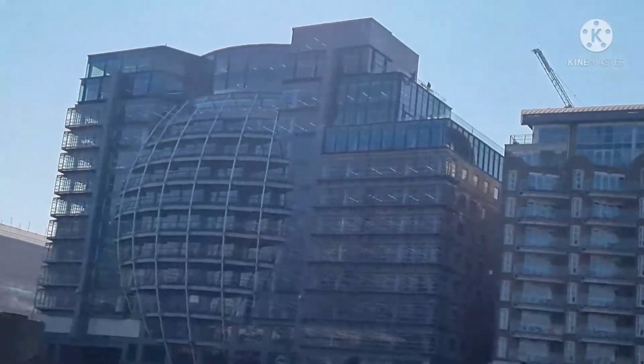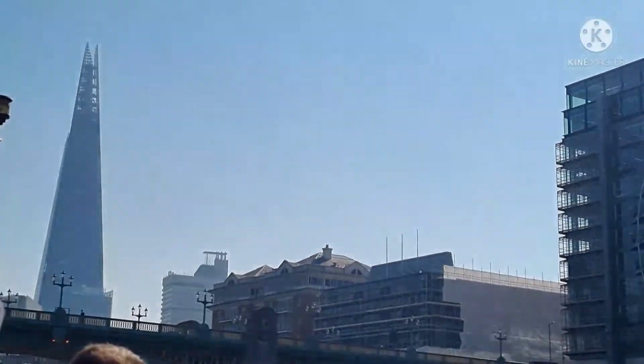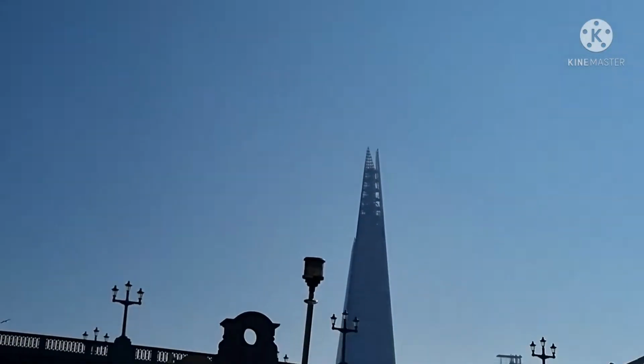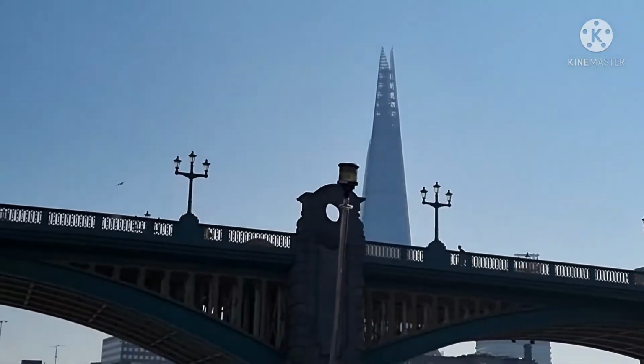Ahead on our right, dominating London's skyline, the tallest building in Western Europe, the Shard of Glass. That building is 1,016 feet tall.